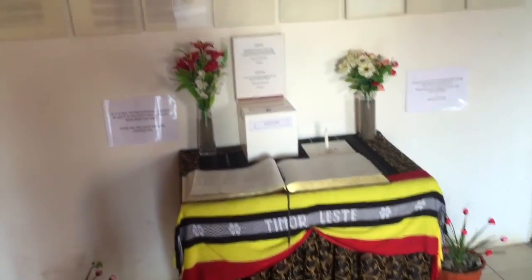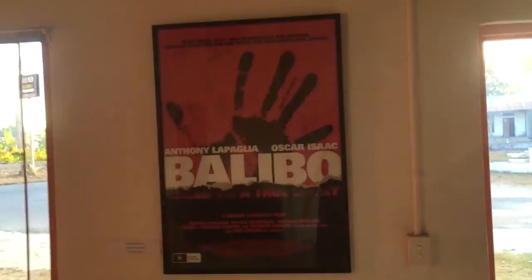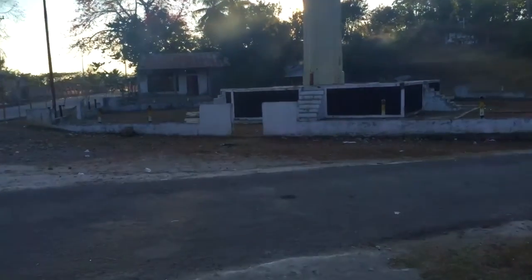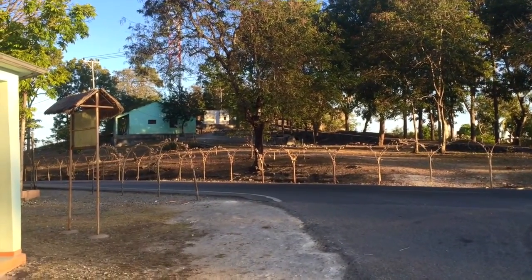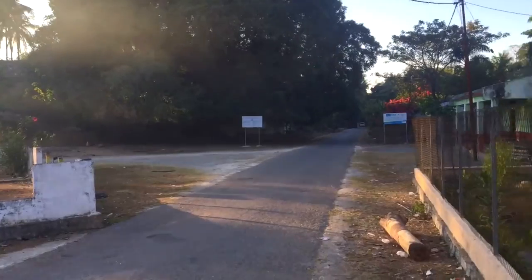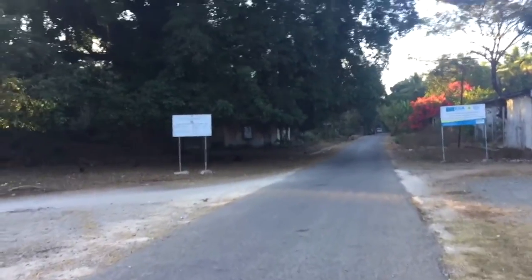This is the museum and the small memorial for the journalists. You see the date. They all died on the 16th of October 1975, and they were mainly from Channel 7 and Channel 9. There's a famous movie called Balibo, which you've really got to see, which tells the story. What happened on that date is they heard that the Indonesian troops came, there's an old fort, they came up the hill and broke through up the road, and the Australian journalists ran down this street to escape. It's a really quiet town, and there's probably not a lot has changed in all those years.